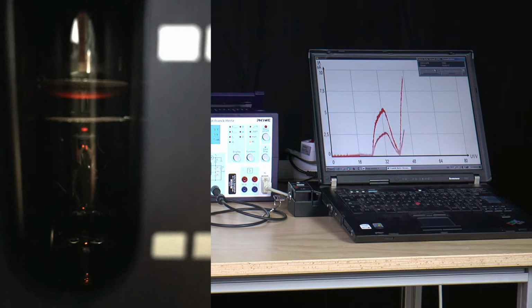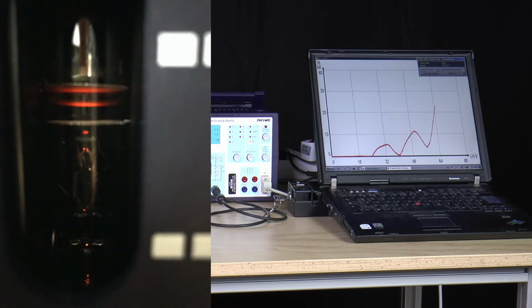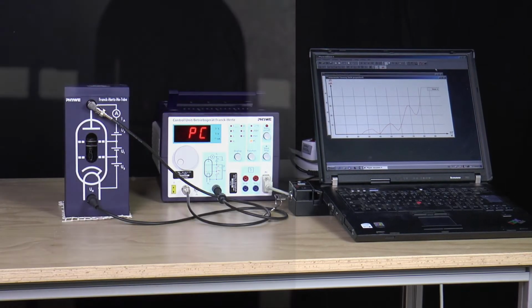If the acceleration voltage continues rising, the collector current rises again. The light strip slowly moves downwards. At an acceleration voltage of about 51 volts, the collector current decreases again abruptly. Exactly at this moment, a second horizontal red light strip appears in the tube at the upper grid anode. This phenomenon is repeated approximately every 18 volts. At just under 85 volts, a voltage breakthrough finally occurs.